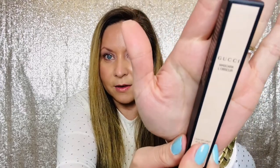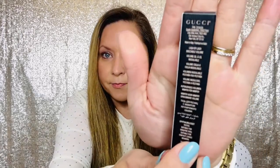I love it. So this is it. See, this is a light pink, like a rose color, and it says Lash by Lash Volume. That's what it says down here at the bottom. Gucci. And this one is also made in Italy. It says here in the back. I love it.